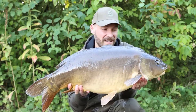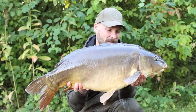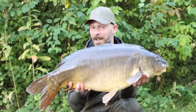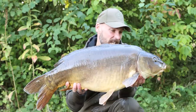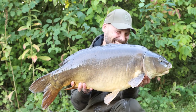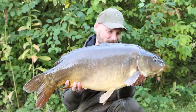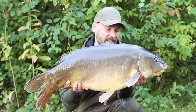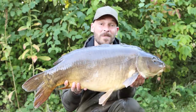Well, what a night. Literally had 2 hours sleep. This is fish number 8. Lovely mirror. Got mid-20. And we've got a really nice one coming in the net as well. Paul's had a bream, unfortunately. But never ever had a session like this, or a night like that, to have 9 in a night is unreal. Such good fun.